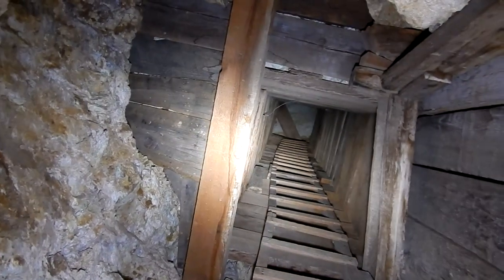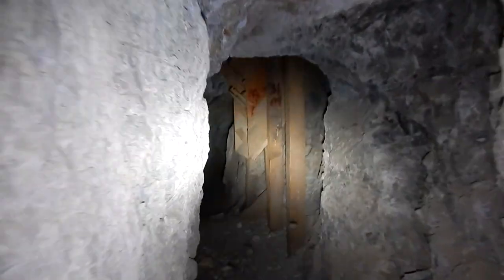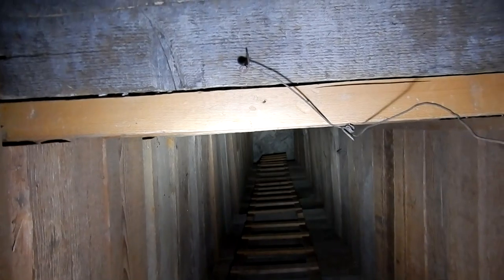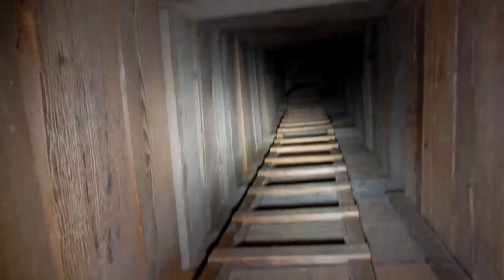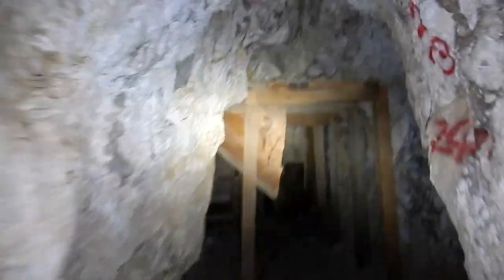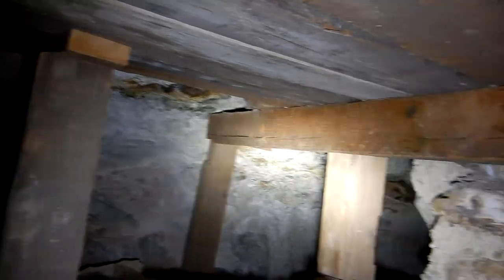Oh, there's a ladder going up, straight up. Another big chute coming in. Ooh, it got warm all of a sudden. There's a ladder, man made, still in perfect shape. Another chute. Boy, a lot of chutes, huh? And yet another chute.